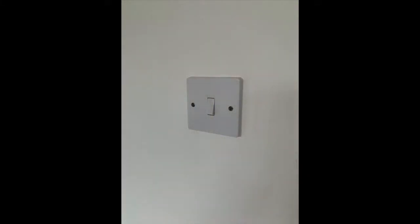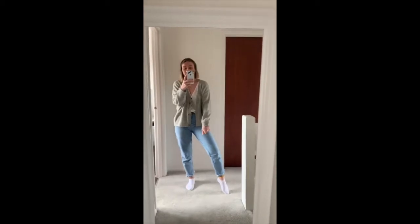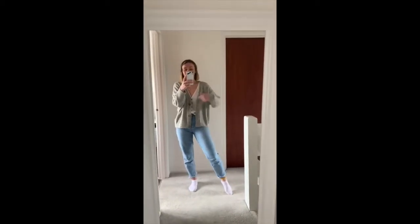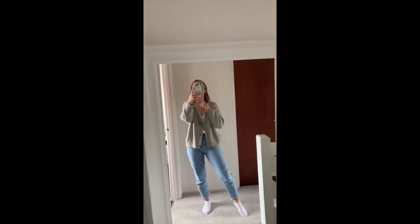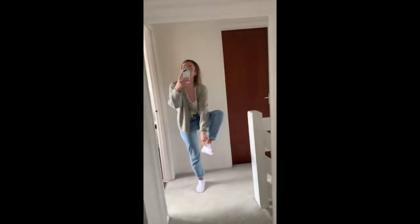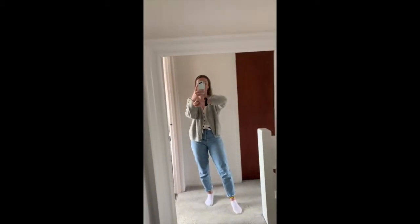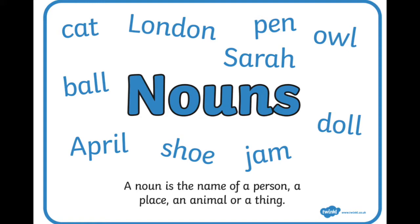Door is a noun. It's a thing. I can see it. Light switch is a noun. It's on the wall. I can see it. It's a thing. Miss Fiddler is a proper noun because it's my name. These are all things we can see. Cardigan is a noun, necklace is a noun, phone is a noun, hair is a noun, socks is a noun, mirror is a noun. These are all nouns because they're things you can see.